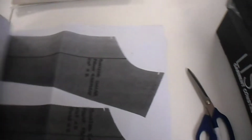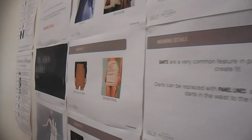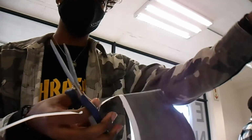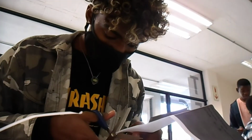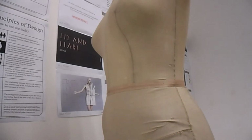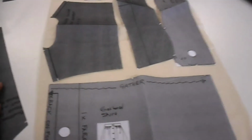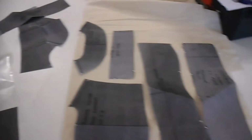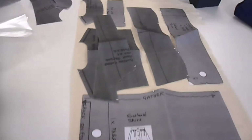I'm also gonna be doing a bowling collar. This is for my toolkit. So I finished cutting out all my pattern pieces. Now I'm just gonna pin them down to the fabric and cut them all out. Wait, there's a lot of pattern pieces actually. But it's cool, it's cool.